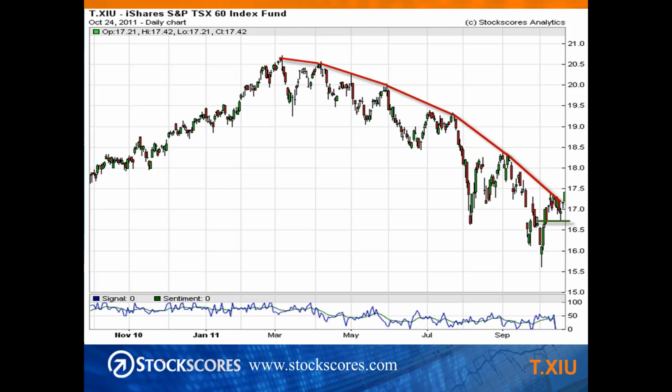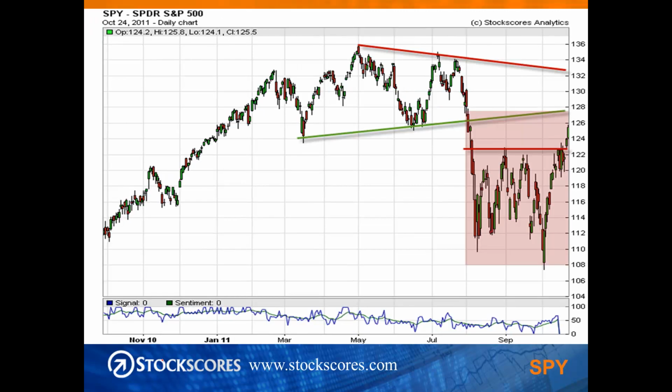Today, the commodity-based Canadian market broke its downward trend line on the strength of oil stocks and mining stocks. And that break of the downward trend line is a positive sign, since it is also breaking from a rising bottom. You can see here on the chart, I have drawn a green line at that rising bottom. We have broken that parabolic downward trend, and it looks to me like the Canadian market is finally going to catch up to the US market.